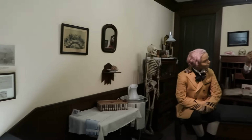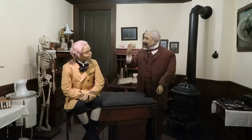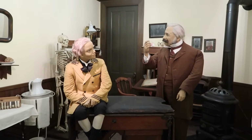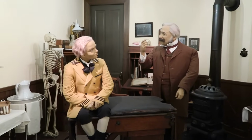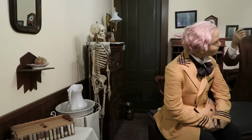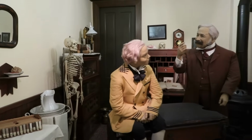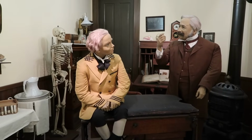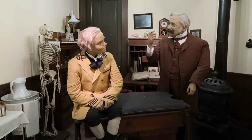Here's a Memphis doctor's office from the 1880s. This little boy is going for a checkup. And I think my main complaint about modern doctor's offices is there are nowhere near enough skeletons anymore. You go to the old-timey doctor's office, they always had a skeleton hanging there. When I go to my doctor's, there's almost no skeletons whatsoever.